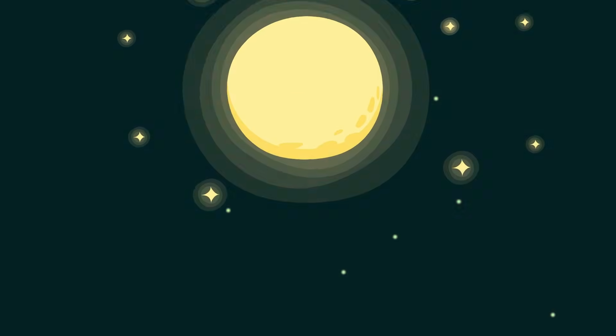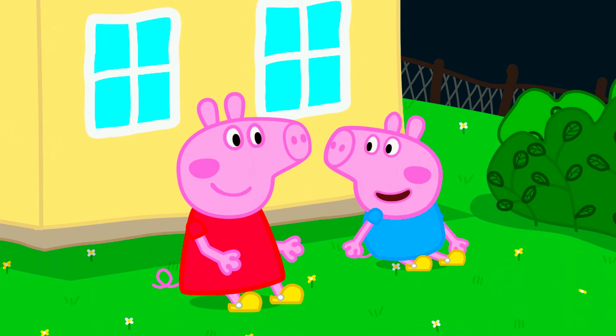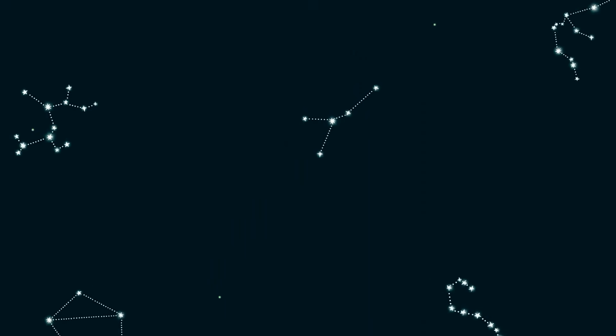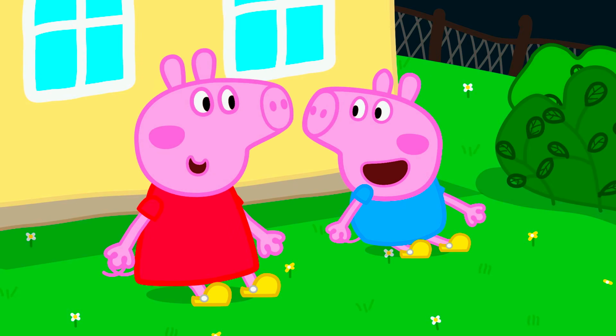As the day gently faded into night, Big Peppa and Little Peppa sat side by side, chatting softly about the stars above. While tiny stars slowly began to appear in the sky, and they were the zodiac constellations.